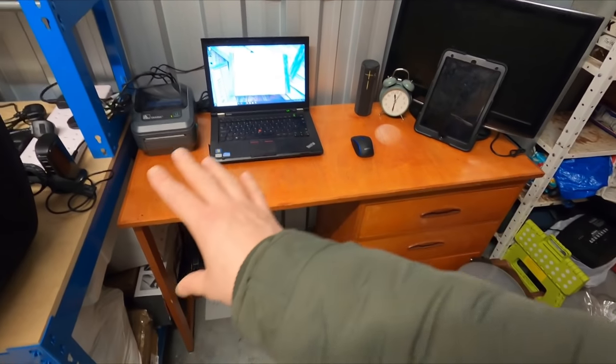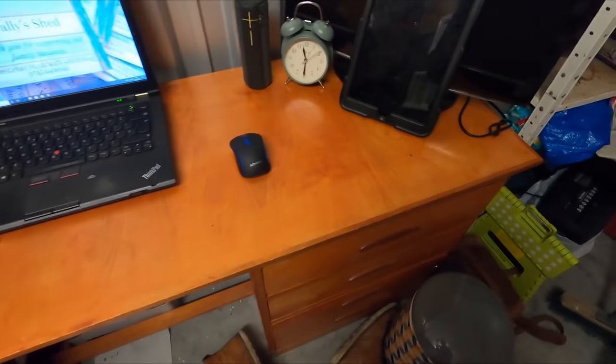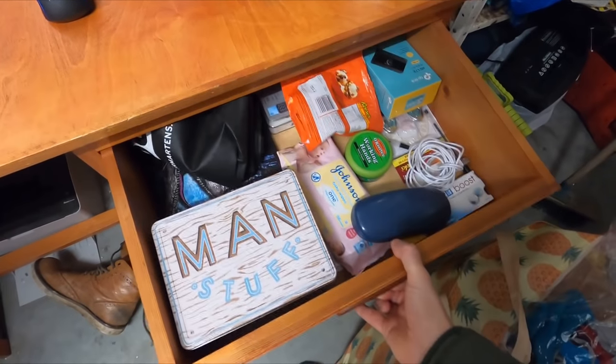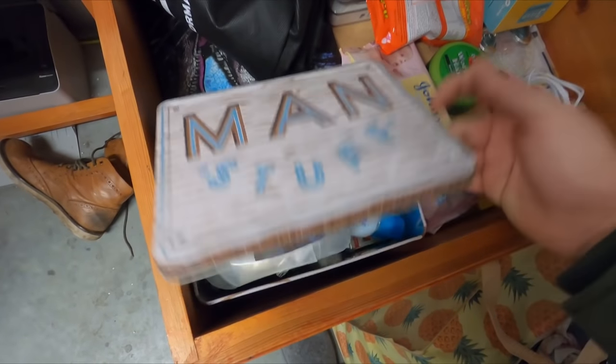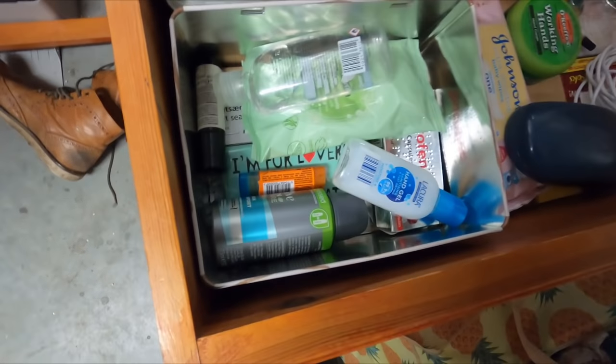As I was saying, this is my mid-century desk. Got my trusty Zebra label printer there, trusty work tools. Move them, and here's my man drawer full of supplies. Got this for Christmas from Amy to prepare me for my full-time work here. Just bits and bobs, first aid kit.